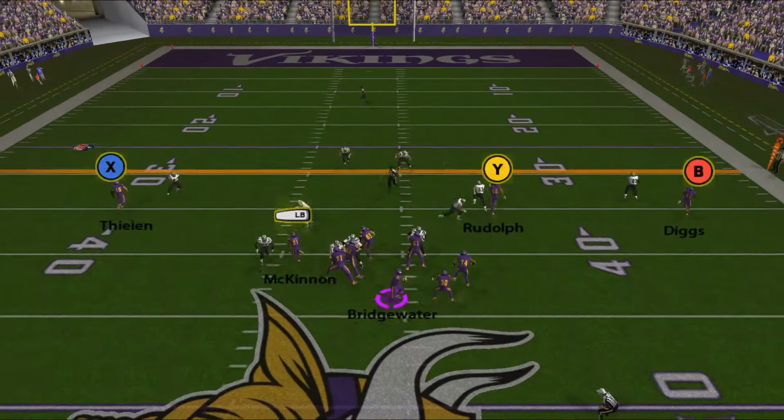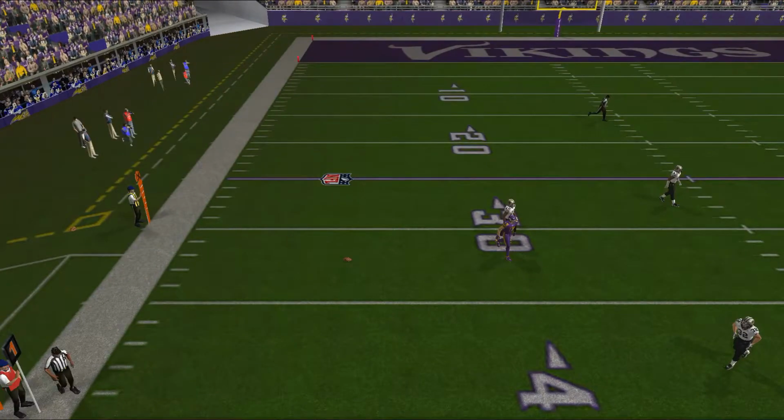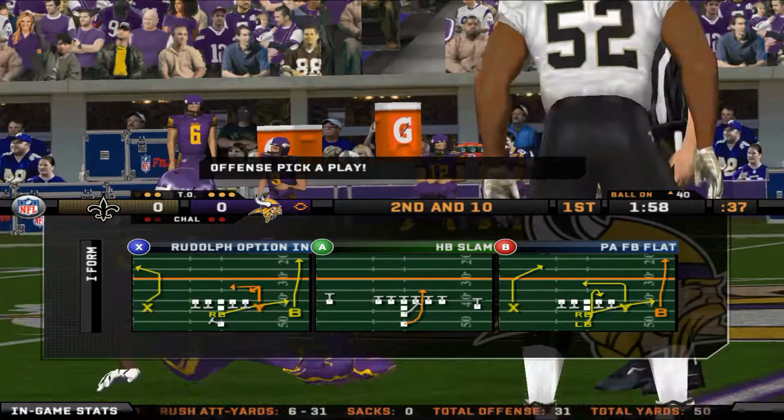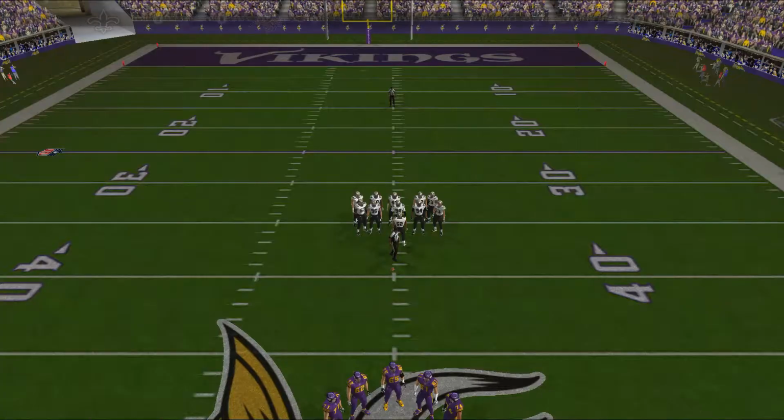The Saints with a 4-man front. Pass play here on first down. Throws it. The pass is incomplete. Creating pressure can really change the way an offense operates. They need to keep some extra blockers in, either a tight end on the line or a back that can help them out with their protection.